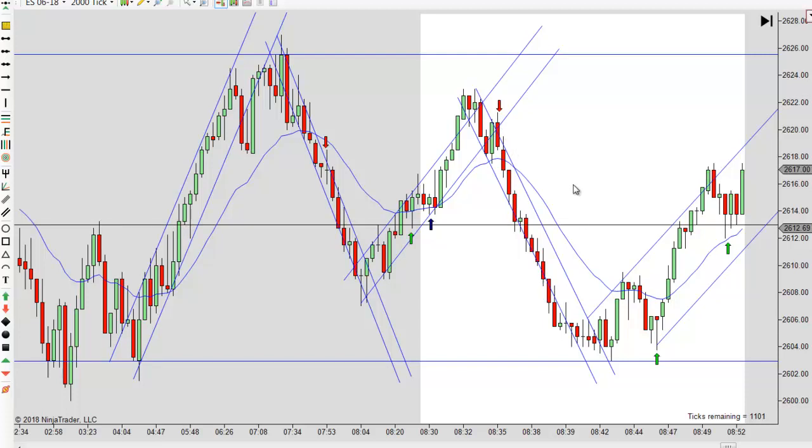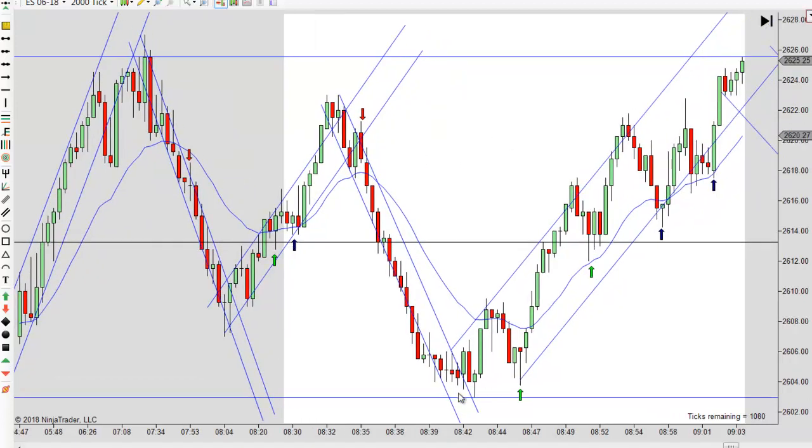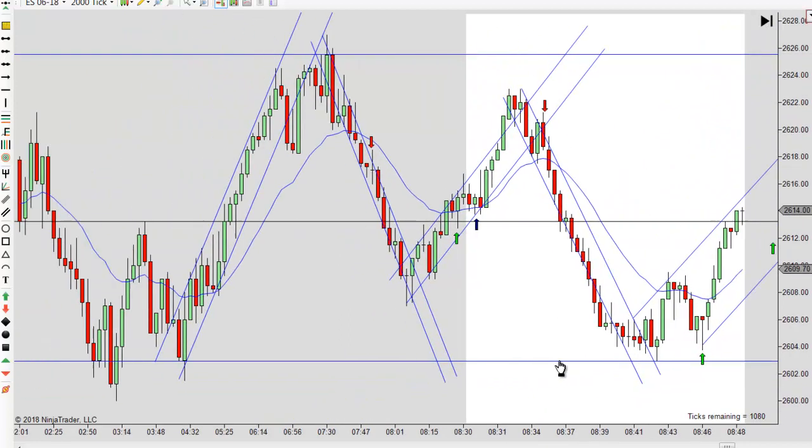If you catch that one trade with a runner, that's all you need for the day. I mean, that's a huge move down, basically 26.18 or 19 or so down to 26.04. So there's 10 or 12 points right there off one runner. But then look what happens.